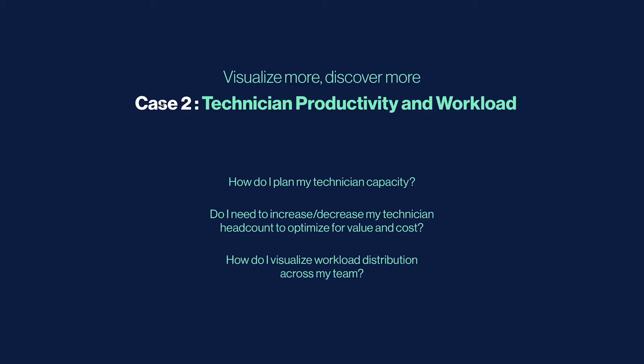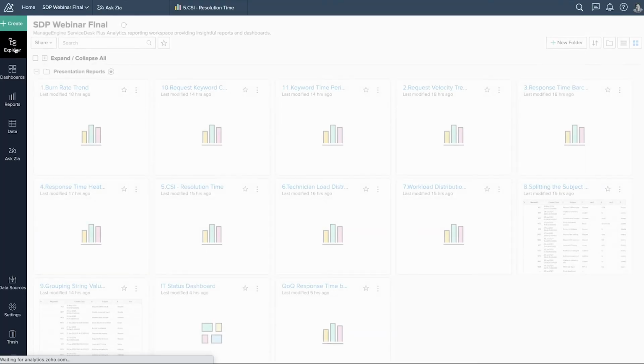Secondly, I also want to be able to view insights that would help me plan my technician requirements through the year. Let's say I work in a cyclical industry such as education. I should be able to plan for the sudden surges in help desk volume and ensure I have sufficient technicians at hand to meet the demand. Let's take a look at two reports that can help us with this.